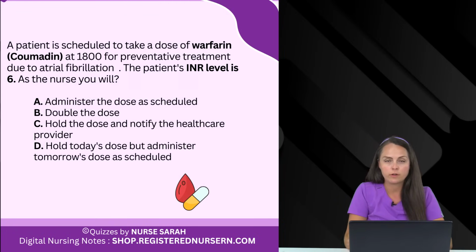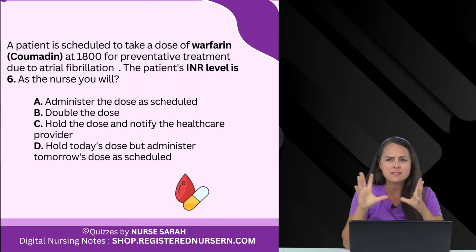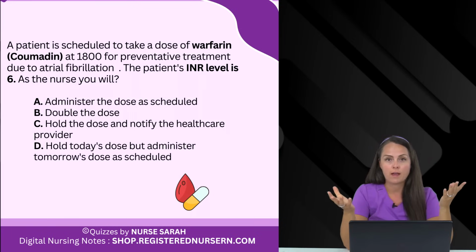Okay, we have warfarin. Warfarin is a vitamin K antagonist. It is an anticoagulant, so it's going to help prevent or treat blood clots. Again, it does not bust up clots. And with this, we have to monitor a PT INR level, particularly that INR level. It really depends on why the patient is taking warfarin, where we want the INR level, but normally we want it between 2 to 3. Sometimes it may be a little bit higher if the patient is really at risk for clots, or let's say maybe they're taking it for a mechanical valve. It really depends, but generally speaking about 2 to 3.